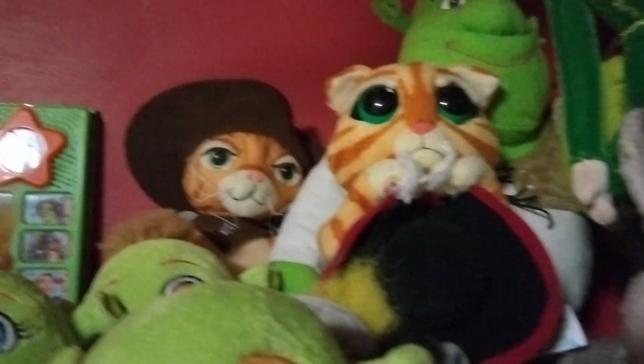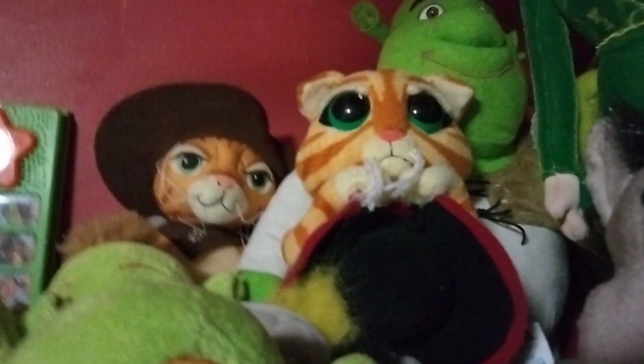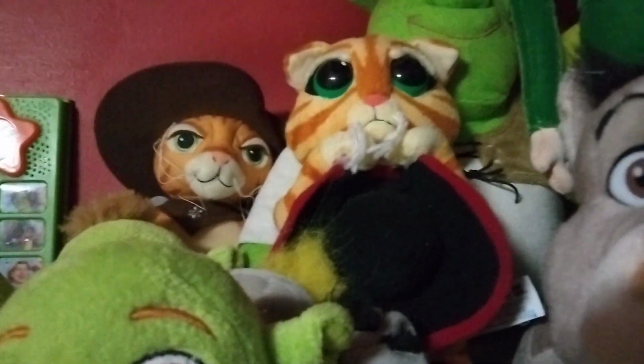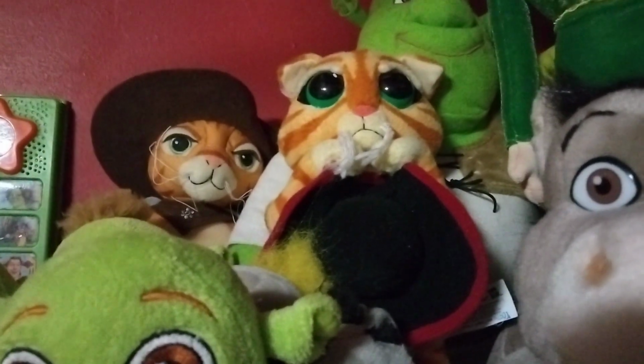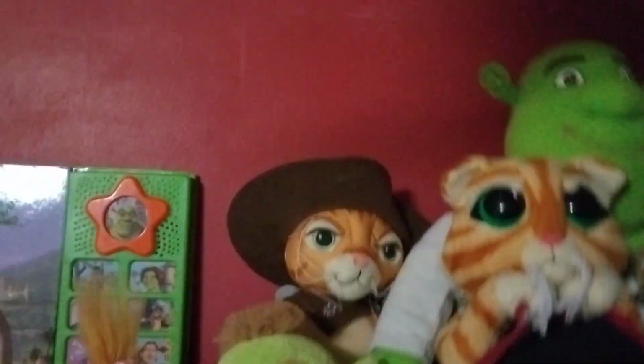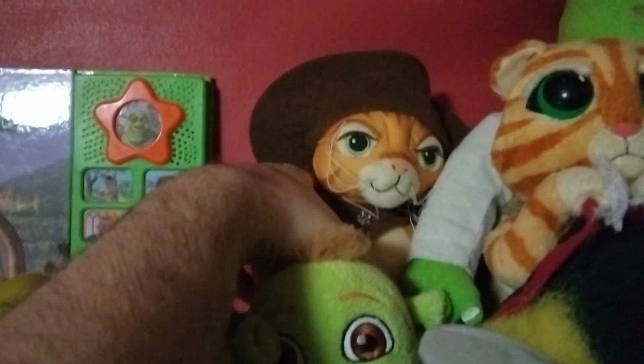These 2 Puss in Boots are actually from Shrek 2, so that's pretty cool. I actually don't have the Puss in Boots plush I grew up with, by the way. If you're watching this video and you haven't seen Puss in Boots 2, highly recommend. It is an amazing movie. So this one's from Shrek 2. This one, he's holding his hat. I give him the big eyes. And this one, he has a sword, but you can't really tell. This one, I feel like he predates the movie a little bit.